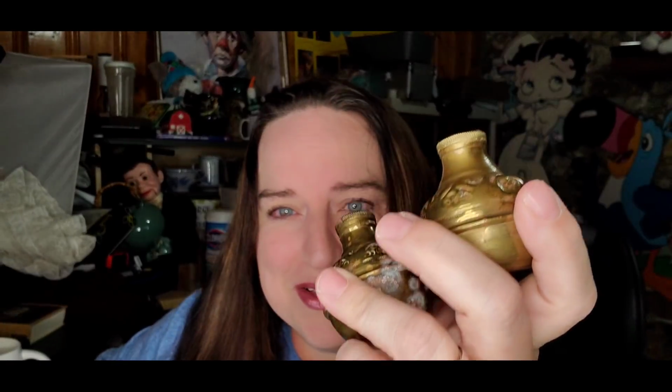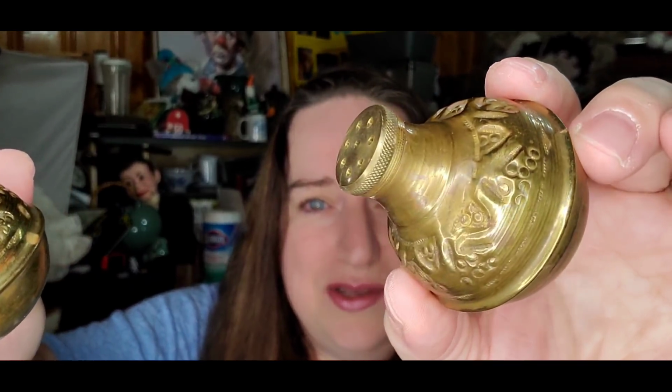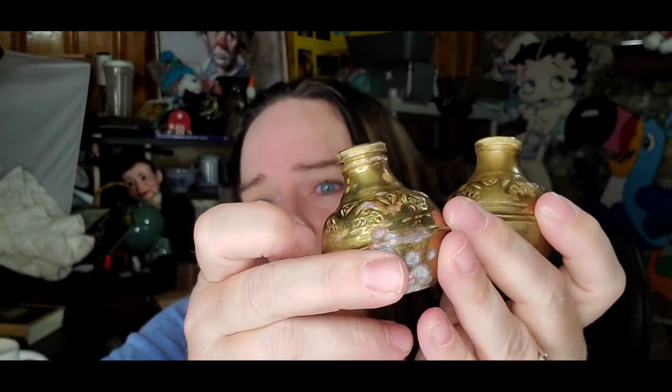Also, go ahead and show you another Mercari sale. These are little brass salt and pepper shakers. When I see lots of brass, I do pick it up because some brass pieces sell for really good money. I am going to show you one here shortly that sold for $150. So these two sold for $8 plus shipping on Mercari, and I'll make about a $5 profit.